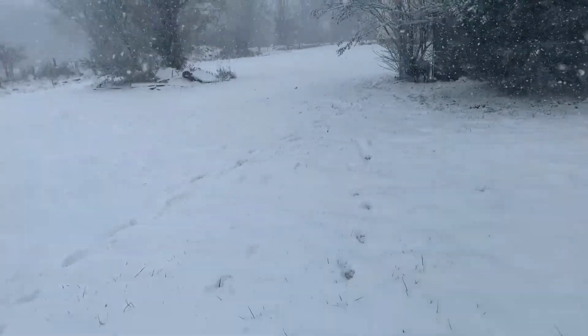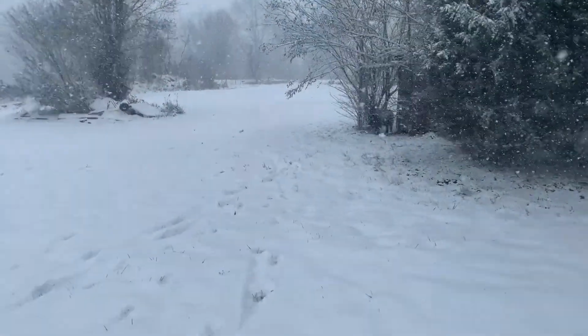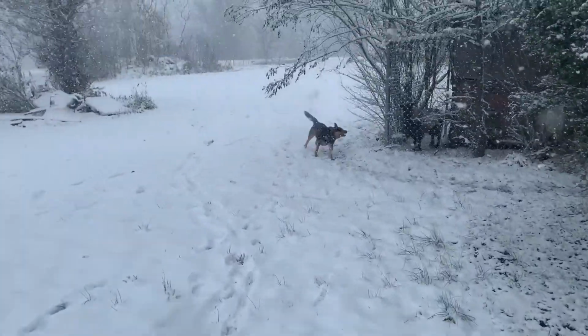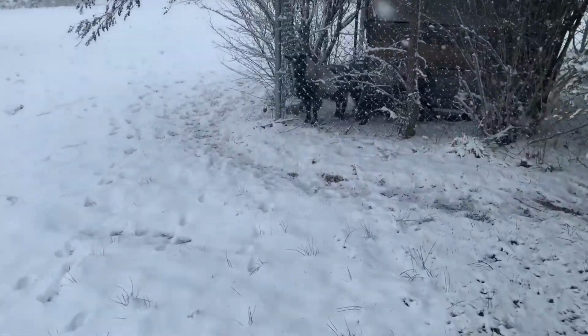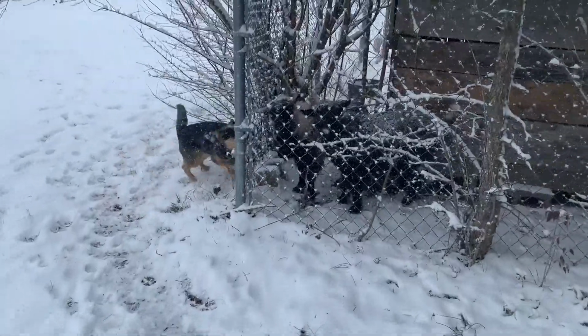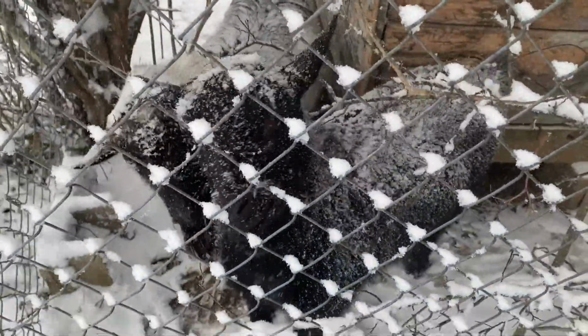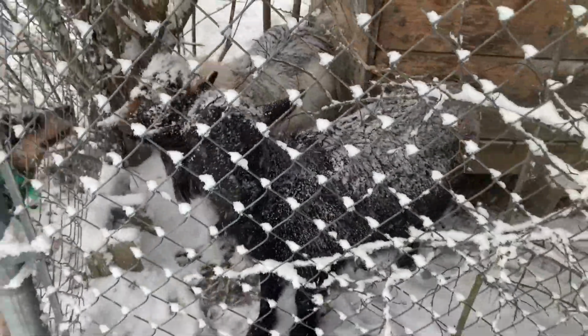Hey guys. Hi, Cash. Look at you, snow goats. Look at you, Cooper. Be nice. Hi, snow goats. You stink. You stink even in the snow. Okay.